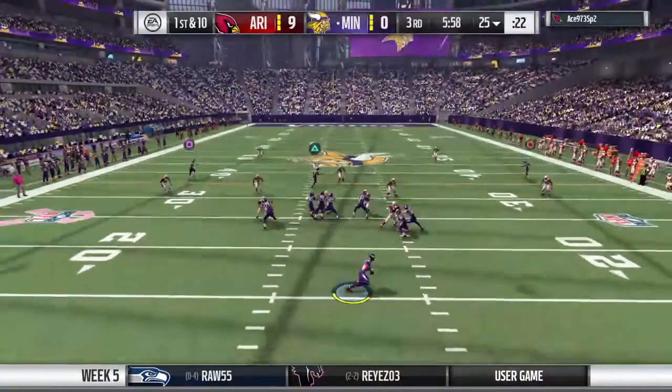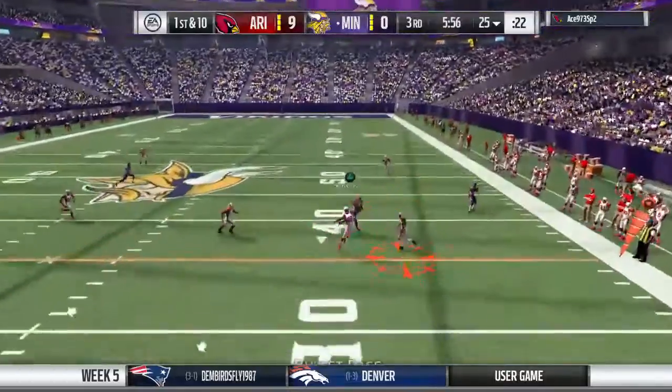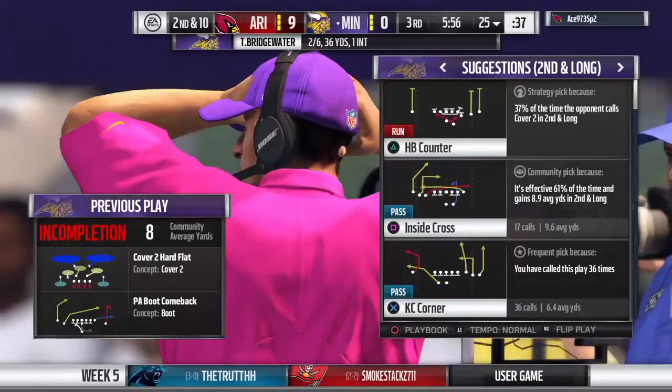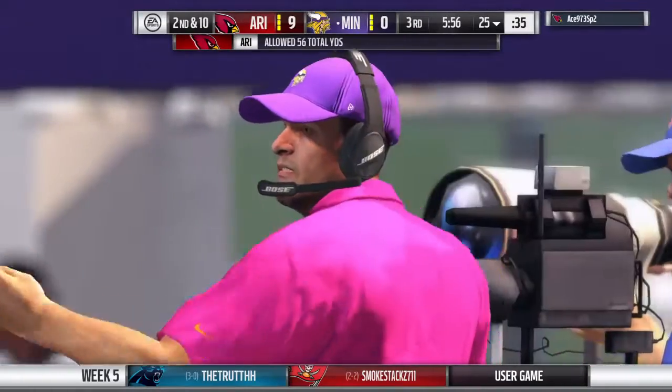They go play action here on first down. And his throw's going to be incomplete. He was looking for Jarius Wright that time. And that'll bring up second down.